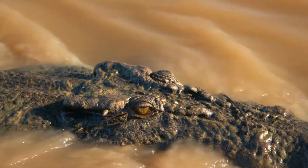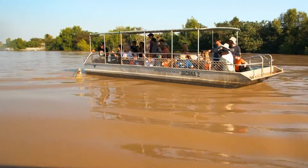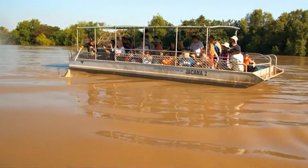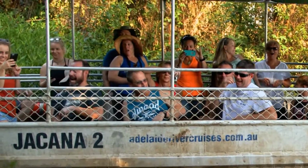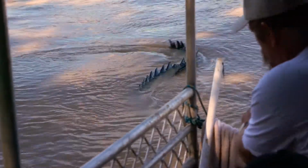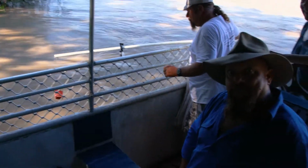There are literally thousands of saltwater crocs in the Adelaide River, and Adelaide River cruises get you up close to observe, and I mean up close. I never expected that we'd get up so close to them, and their heads are like a foot away from you. It's crazy.